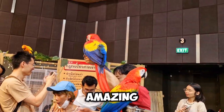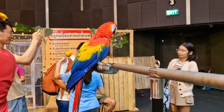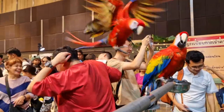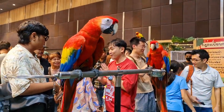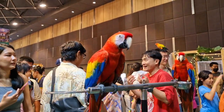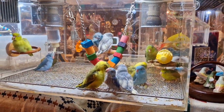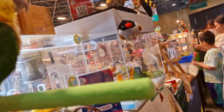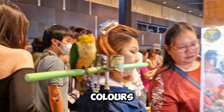Look at these amazing macaws. I wanted him to jump on my arm, but he definitely didn't want to. Look how many baby birds are there. So many colors.